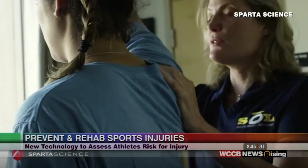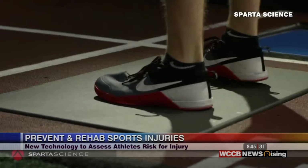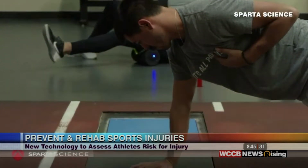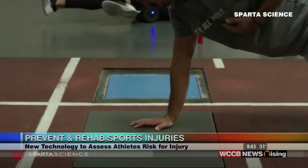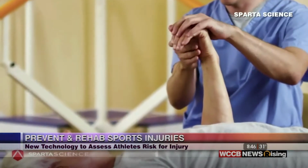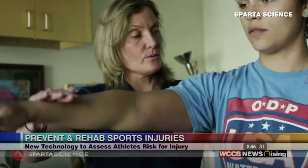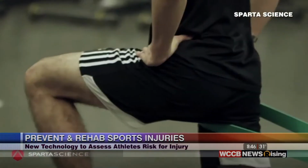What if there was a way to assess an athlete's risk for injury and stop it before it even happens? That sounds good to a lot of people. Well, Sparta Science is a Valley-based company that applies data and technology to identify and reduce injury risk. And the technology was previously available only to elite athletes, and it's come to Charlotte at Novant Health's Exos facilities. And physical therapist and program manager Eric Ford is here to give us the 411.